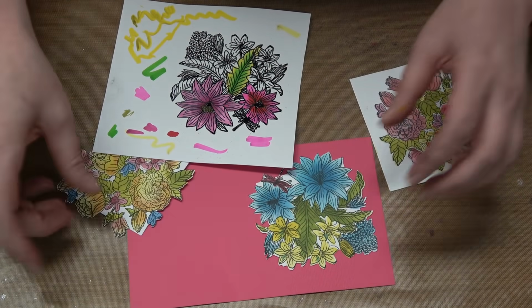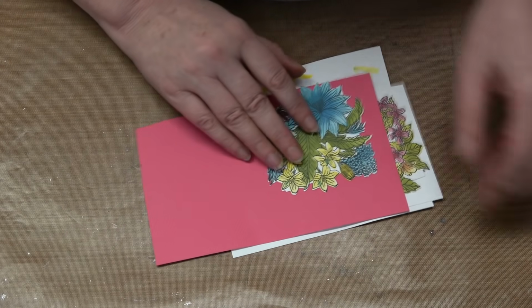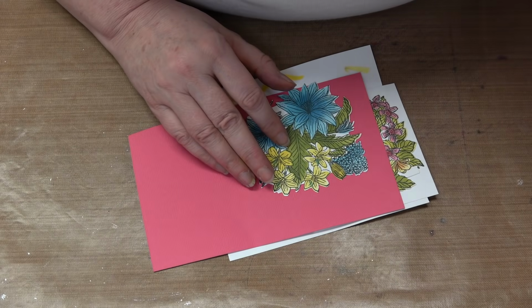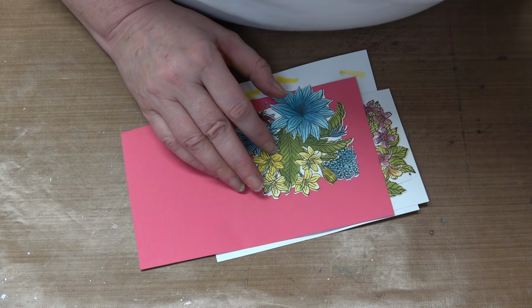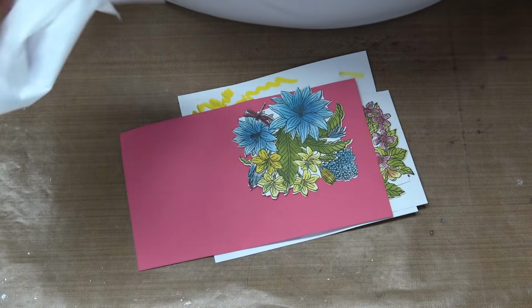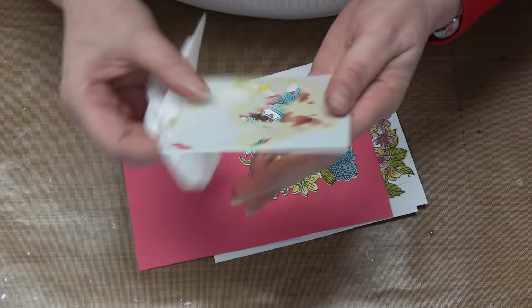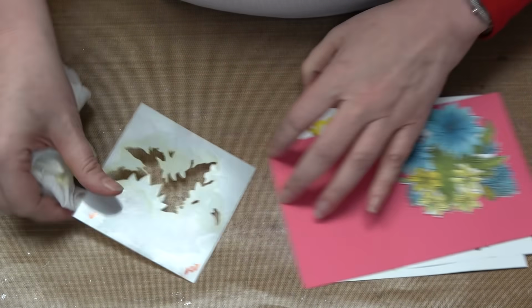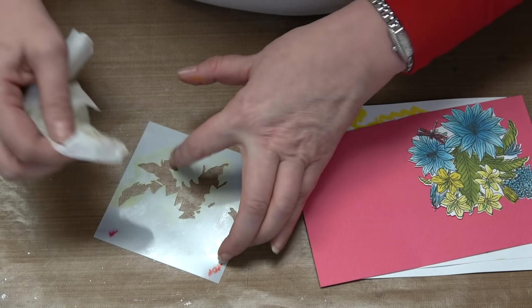Okay, so that's what we did today. We took a dented can and made some pretty amazing magic with it. And then the stencils to clean them off, just like the stamps. Baby wipes. Will it stain? It might.